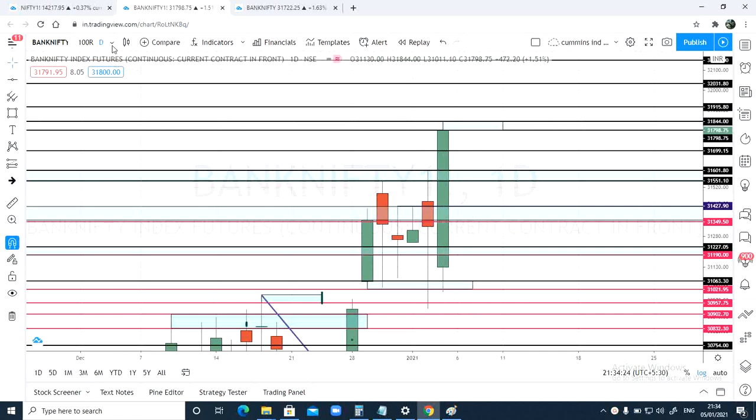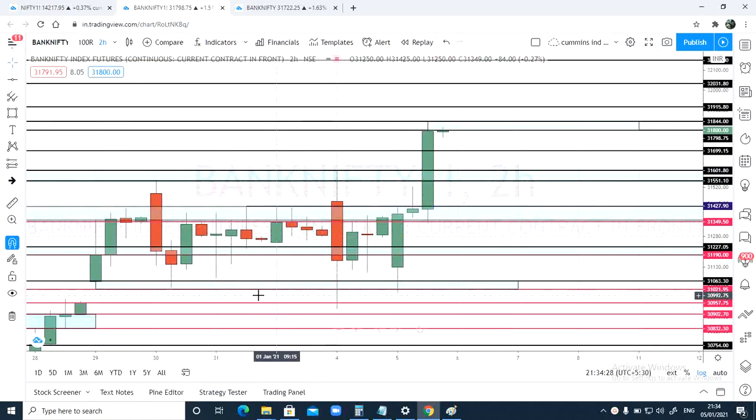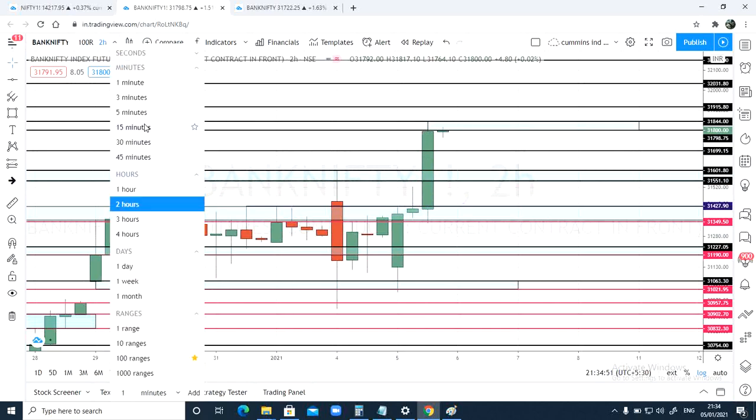Now let's go to 2-hour chart and see how charts look. Okay, this is what I was talking about, the consolidation level yesterday, and it has given a beautiful break. After breaking, it has moved around 300 points, I suppose. Well, that was a good move, a swift move actually. This is what I was expecting once it breaks on the upside. Let's move to 15 minutes chart.